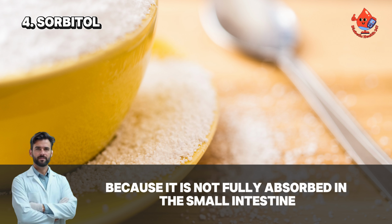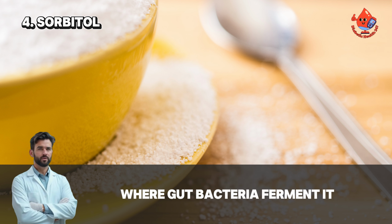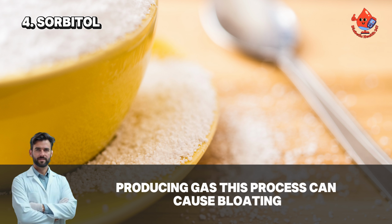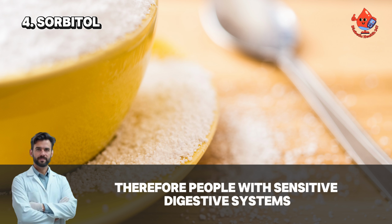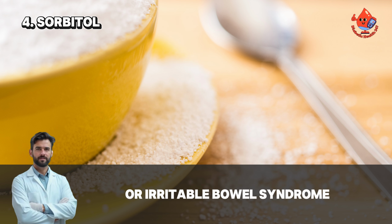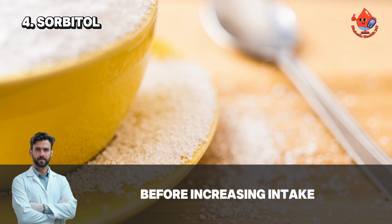Because it is not fully absorbed in the small intestine, most sorbitol passes into the colon where gut bacteria ferment it, producing gas. This process can cause bloating, indigestion, or even diarrhea, if consumed in large amounts. Therefore, people with sensitive digestive systems or irritable bowel syndrome should start with small doses and monitor their body's response before increasing intake.